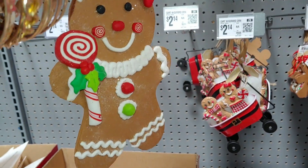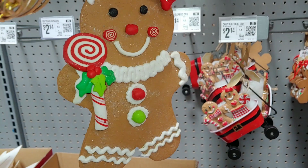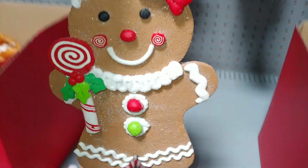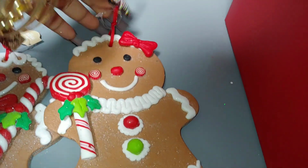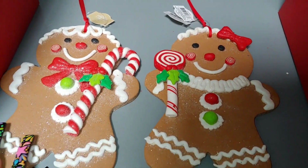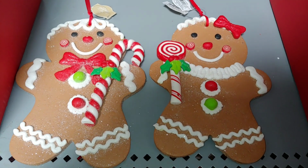You have no idea how much fun I'm having here at Walmart. Anywhere I go. But they have a lot here, you know, for being late here at Walmart. But these are so cute. It's a must.